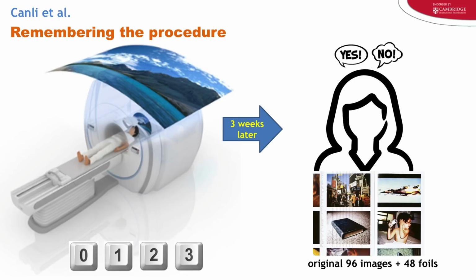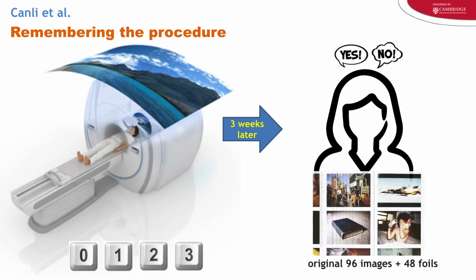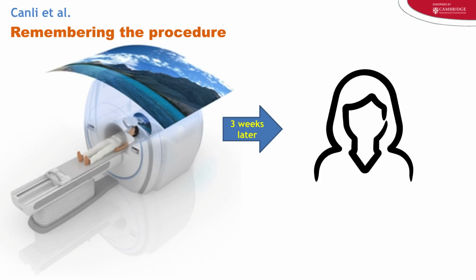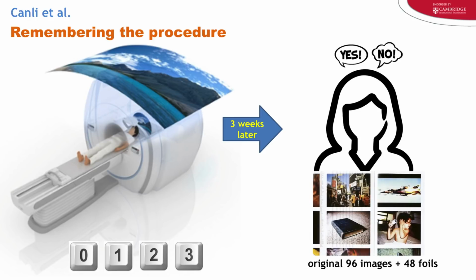So it was broken down into three categories. The three categories were familiar, which was somewhat confident, and remembered, which was absolutely confident. And of course, if they said no, it's forgotten. So let me do that one more time. If you said yes, and it's very yes, it's remembered. If you said yes, somewhat, it's familiar. If you said no, it's forgotten. That's how they operationalized the degrees of memory.